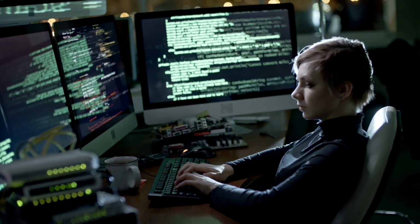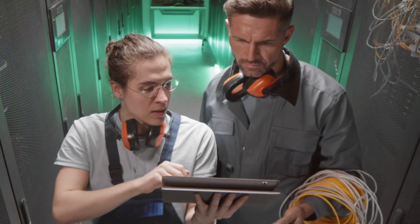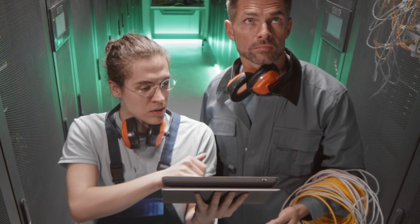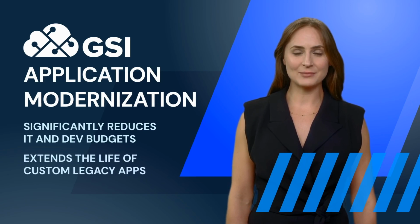Are your highly customized business applications becoming outdated, buggy, or simply broken? Before you throw in the towel, how about an alternative solution? The GSI Application Modernization Group can greatly extend the life of the crucial business applications your company spends so much time and resources to develop.